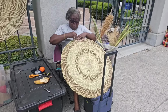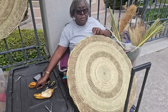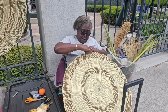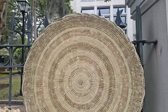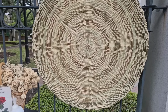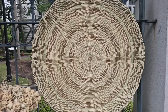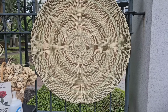She is fixing a great big one. This is called the winnowing basket, the rice fanning basket, because the South is known for the rice. They would go out and winnow the rice, fan it up in the air, and leave the rice in the basket. Two men would winnow it, fan it up in the air. This would be used in the rice fields. Nowadays you can use it for a headboard or tabletop. Because it's gorgeous.